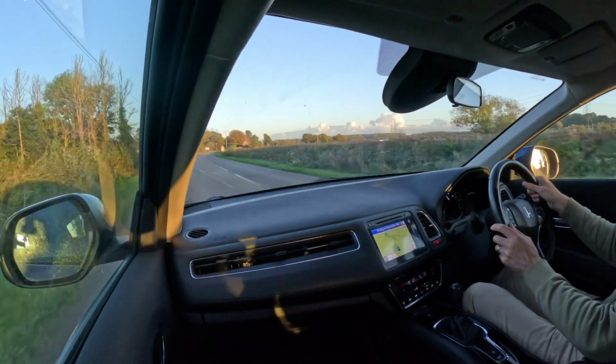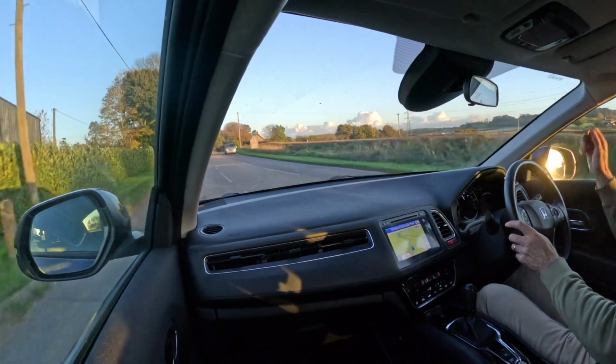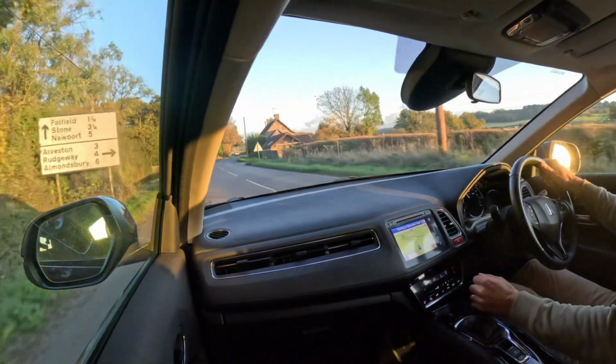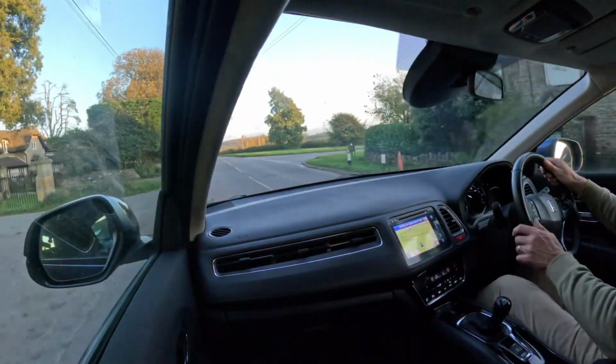But also, it's quiet, it's refined. It's only noticeably a diesel at lower speeds, in all honesty. Engine then feeds through into the clutch and gearbox. Clutch on the car bites exactly where it's meant to, so all good there.